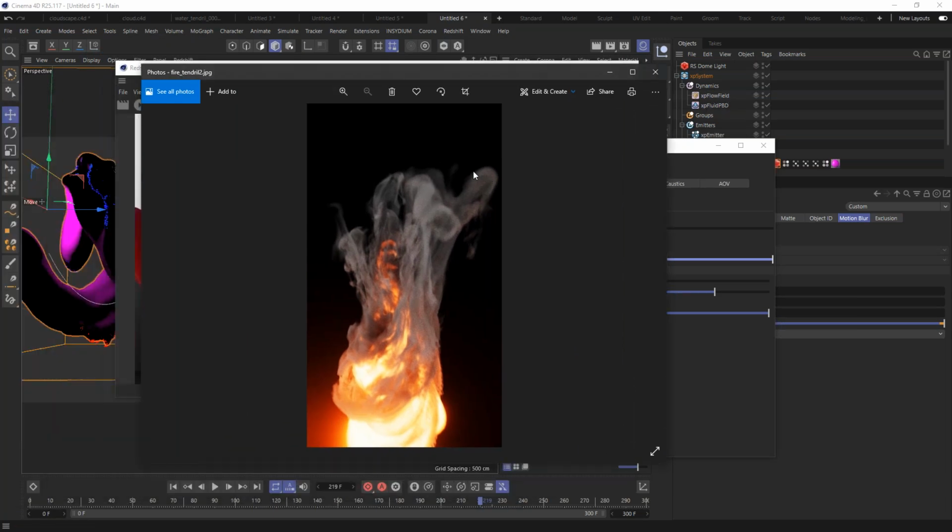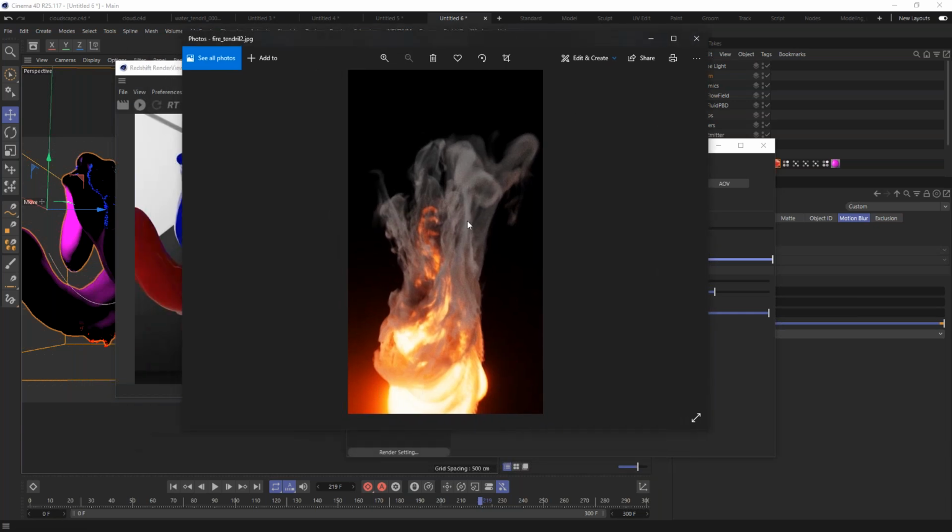And to make those tendrils, those wisps, I just use the absorption trick ramp that I showed earlier with the cloud. It's going to give you those very nice wisps. And yes, I will provide this file. Oh, amazing, thank you.